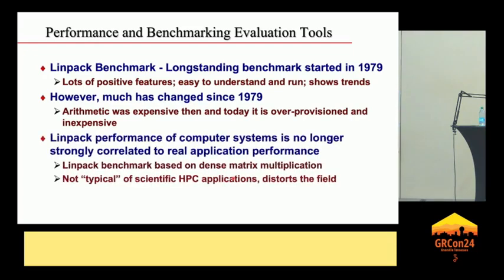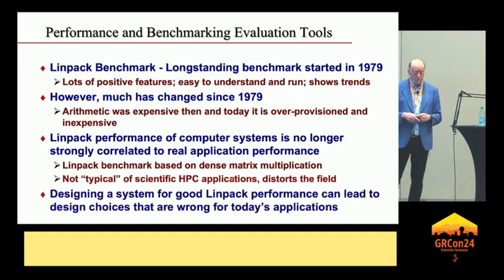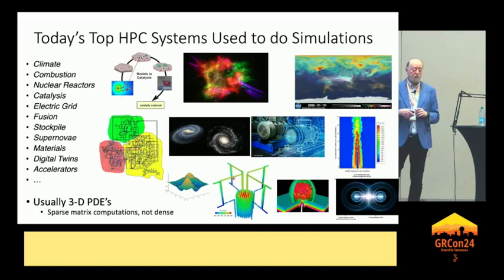So the LINPACK benchmark is no longer strongly correlated to what I'll say we do on our high-performance computers. Maybe it was back in the 70s, today it is not. And maybe we need something that better reflects what we do on our high-performance computers. And if you design a machine for a good LINPACK number, you're probably going to be imbalanced. You're probably not going to do very well on the standard applications that are run.